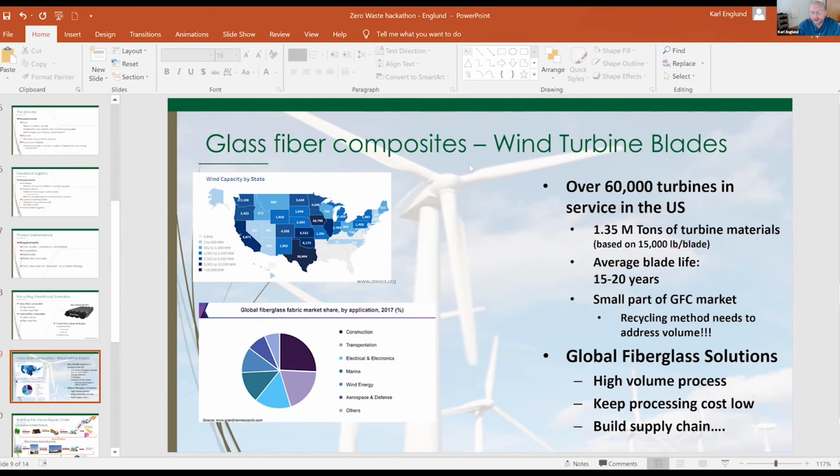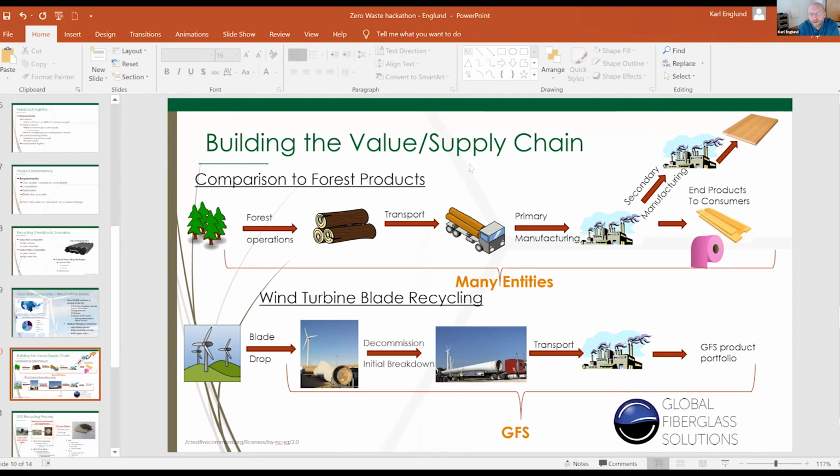You can't really go out on Craigslist or Alibaba and find wind turbine blades that are ready to be recycled. It's one of those things you have to build that supply chain. And that's one of the things that we've had to do at GFS.